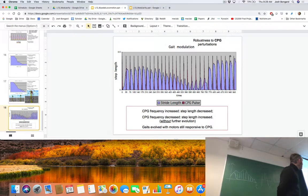So there is no CPG sensor directly, but the CPG is influencing the motors, which is influencing the movement of the robot, and the robot has velocity and acceleration sensors and so on. So the robot can indirectly sense the change in its motion, which in this case is not being caused by wind or manufacturing errors. It's being caused by errors in its internal timing mechanism. It's never been evolved to deal with this situation.